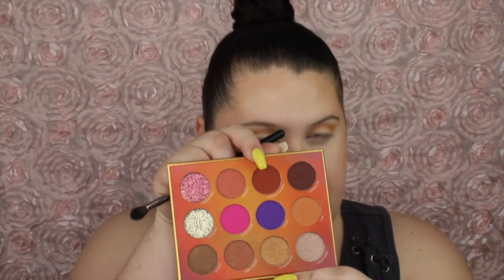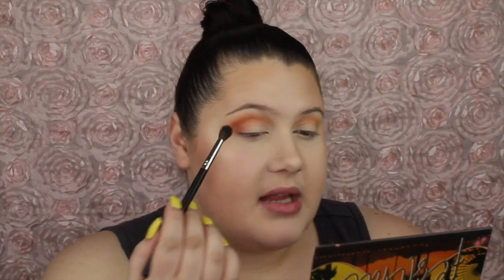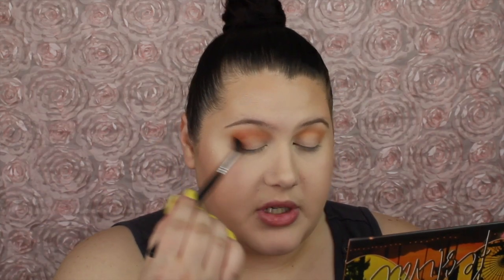Okay, I'm going to take a Morphe M505 brush and then the shade Hidden Deserts, which is like a burnt brownish red color. And we're going to just put that a little lower and then focus it on the outer V. And I'm just going to lightly bring a little bit of it in on the inner corner area. Dude, I'm looking dry and cakey today. I need to be moisturizing more.